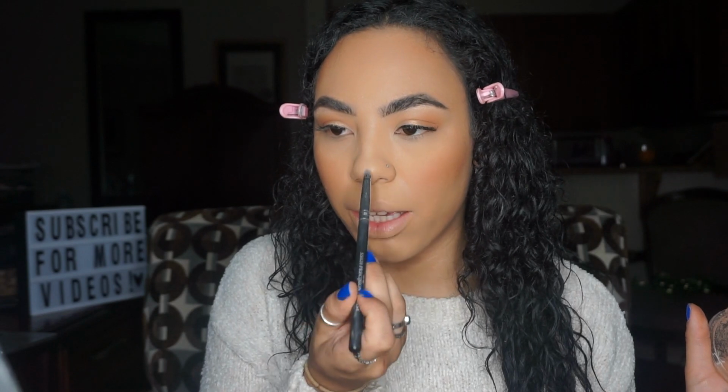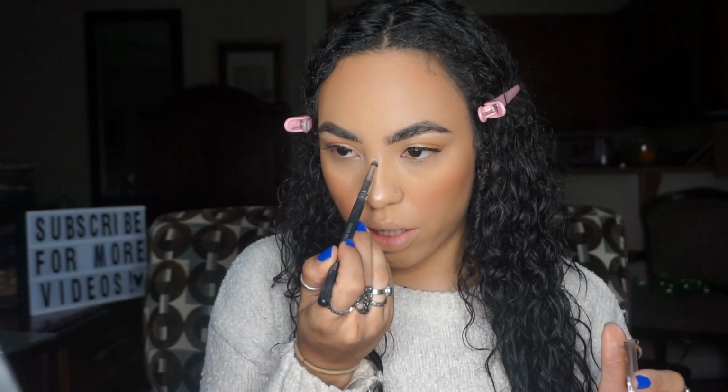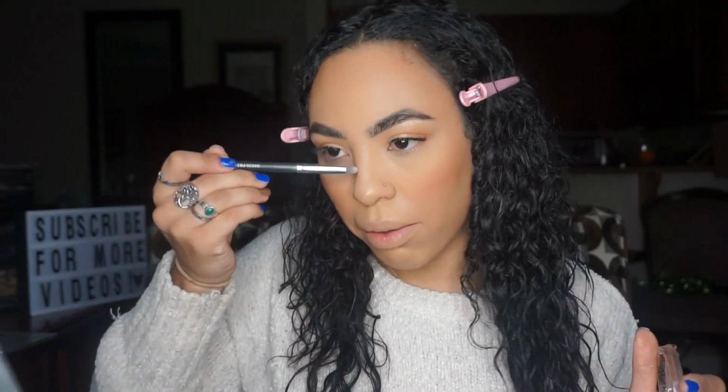I love highlighting my nose, guys. It's literally like my favorite part about makeup. I just love it so much. So I like to highlight the tip of my nose, and then also the bridge of my nose.